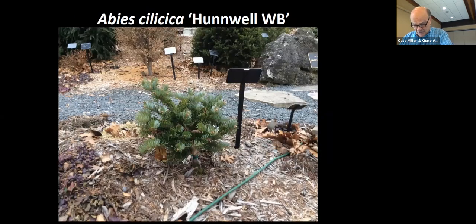The first Abies I'm highlighting today is Abies nordmanniana 'Hunnewell' WB. While this plant is given a cold hardiness rating of 5B by the American Conifer Society, it has been thriving in this garden since 2010.